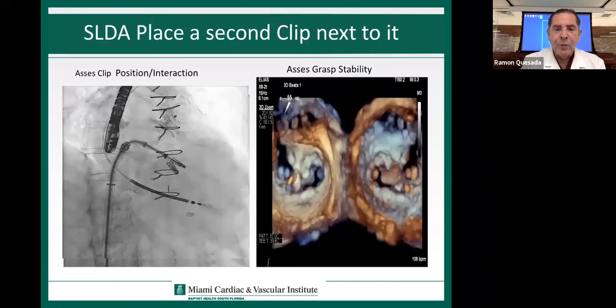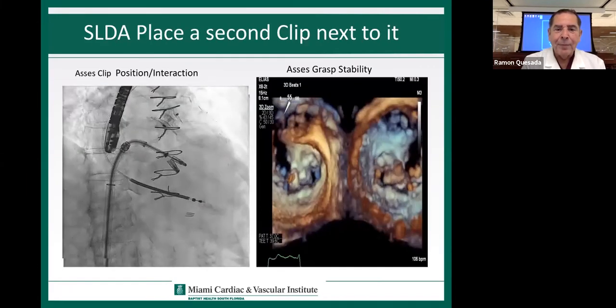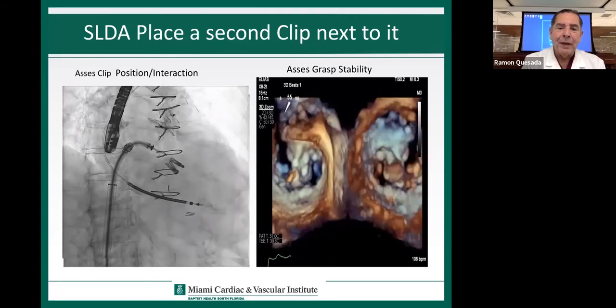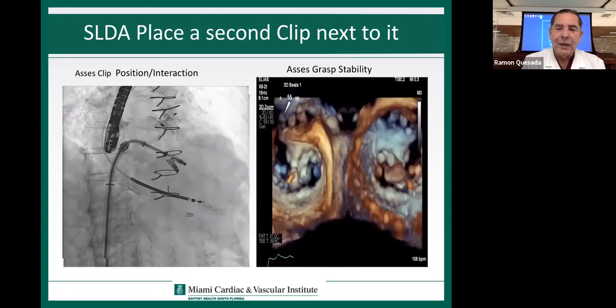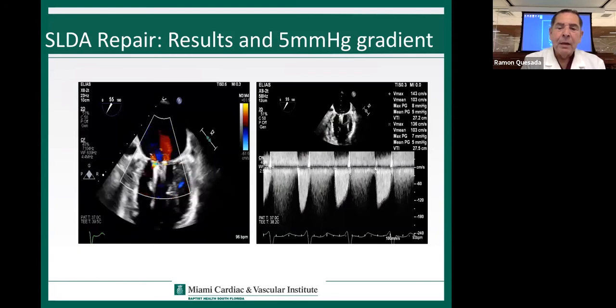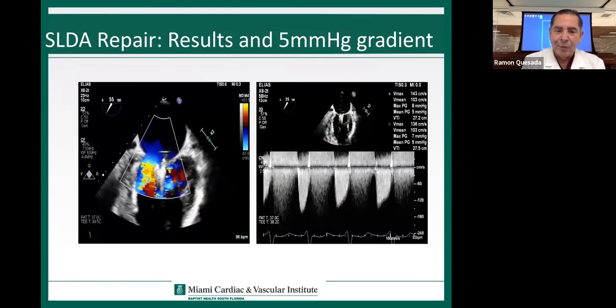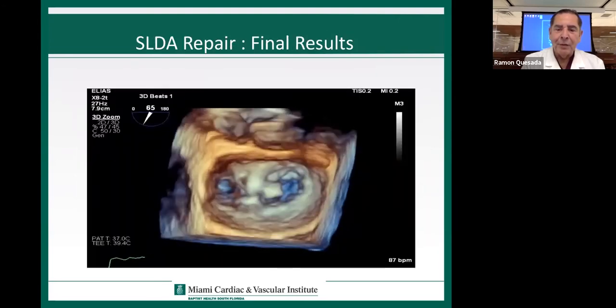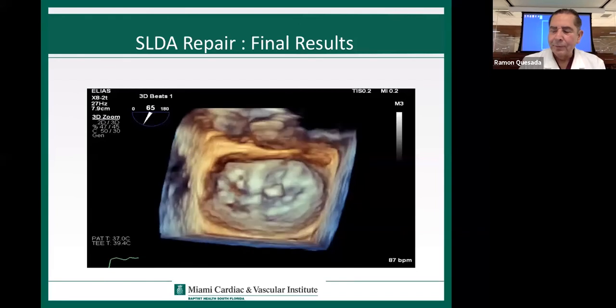What do you do? You bring the patient back to the cath lab and just put a second clip next to where the flail, the detachment is, and you correct the problem. You pay a price, obviously, because the gradient now is not going to be 2 millimeters of mercury. Now you have a gradient of 5 millimeters of mercury, but you're still going to have a good result. And this is the final result in this particular patient.